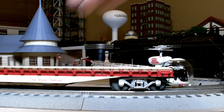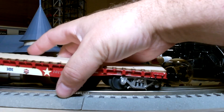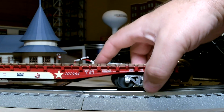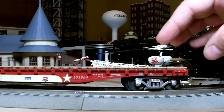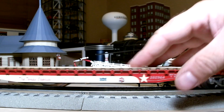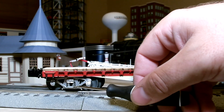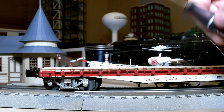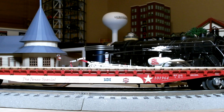What we need, we'll just flip it to this side. Here we go. Now you can't even see that spring. Now on the same truck, I did notice these ones look kind of crooked, but I'm definitely not going to touch those. They're connected. They're staying as is. Not going to tempt fate.